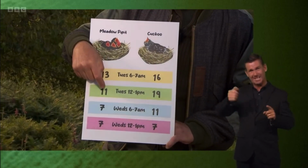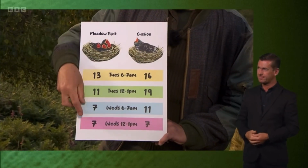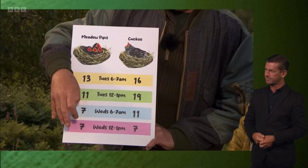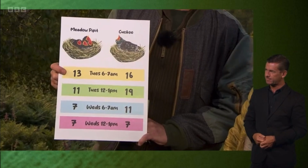At lunchtime on the same day, 11 to 19. And then today, Wednesday, here we've got 6 and 7, 7 to 11, and then eventually it was a draw at lunchtime. But what we're seeing here is a clear trend that the single cuckoo is getting more food than a nestful of regular meadow pipit chicks.